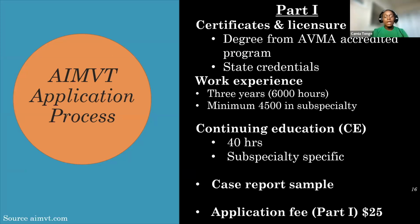Once you've already done all that, for part 1, you then will pay a $25 application fee. You will submit all this information. It's usually due by March 15th of your application year. That information will be reviewed and evaluated by the committees and by the academy. And once they decide that you have passed that part 1 process, then you will move on to the part 2 application process.